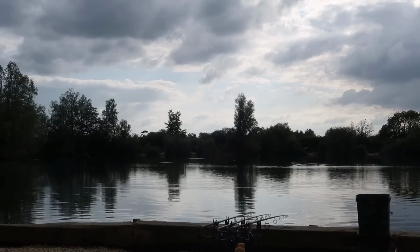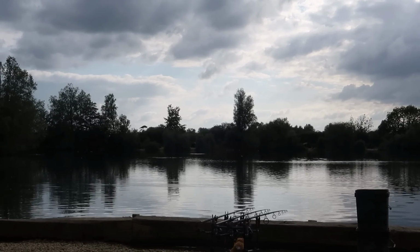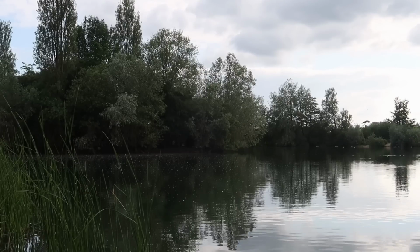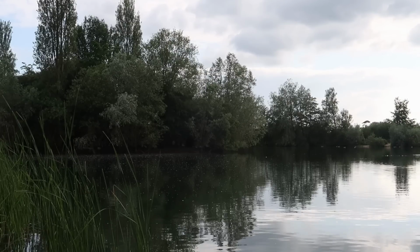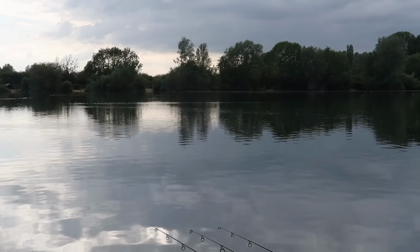It's just so moody at the moment. It really is. The bailiff's been saying, had a couple of chats with the anglers around, and it's definitely a moody old Oxlease at the moment, but I'm going to keep trying, keep persevering.